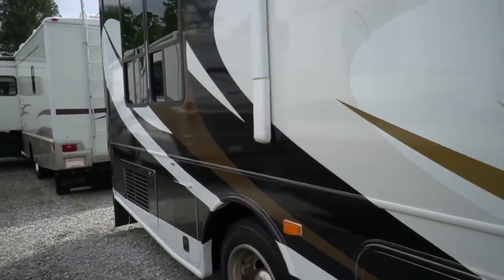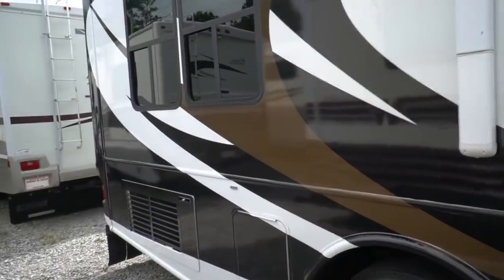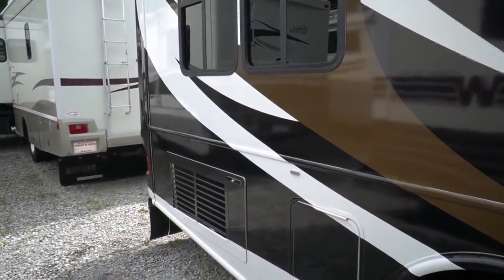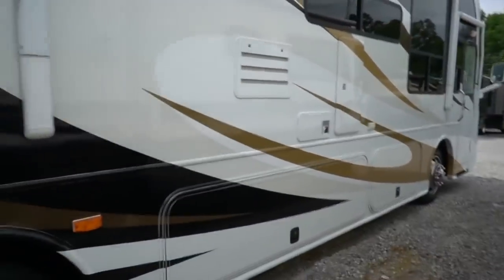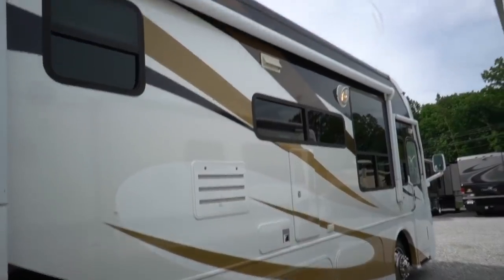Has the 300 horsepower Caterpillar C7 7.2 turbo diesel with 860 pound-feet of torque, tows around 5,000 pounds. I know it doesn't sound like a lot, but you're not pulling a big mammoth RV like most diesel pusher motorhomes are.